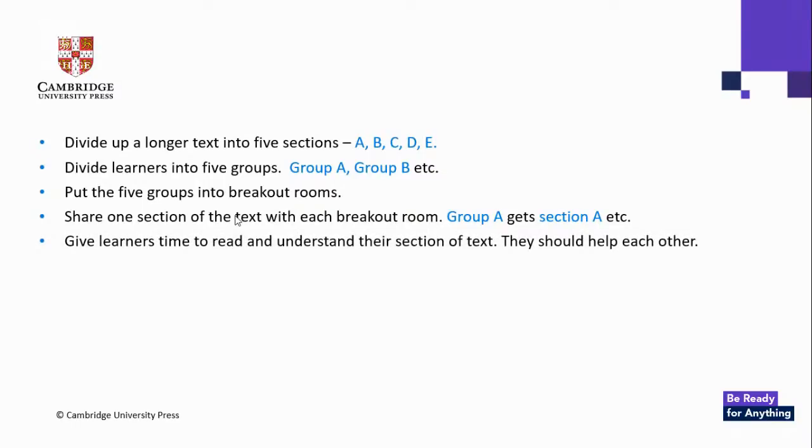And then you give learners time to read and understand their section of the text, and they should help each other before they ask you for help. So they may need to clarify vocabulary or the meaning of certain phrases, check they've understood the content, and they help each other to make sure they've really assimilated their text. Some things might not be clear because parts of the text will be out of context because it's been cut up, but as far as possible, they need to understand their text before moving on to the next section.